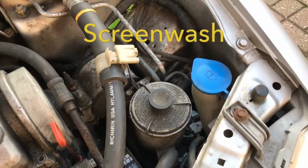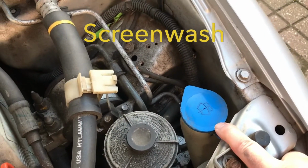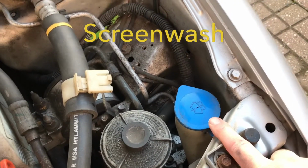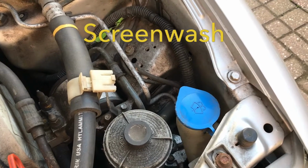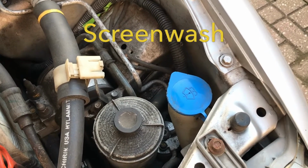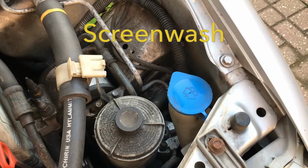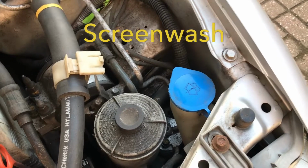Number two on the list is screen wash. Very accessible for your normal driver. When it runs out, get out there and change it, especially in the winter, understanding the mixtures and how to stop it from freezing on a real harsh winter's day, and just keeping it topped up for when you're driving on motorways and places like that, never running dry, and always keeping the mixture nice, so you've got a nice clean windscreen. Definitely worth understanding that one.